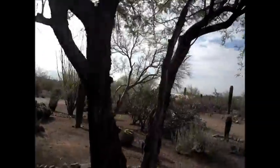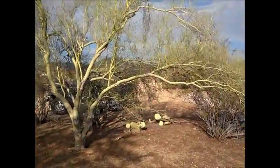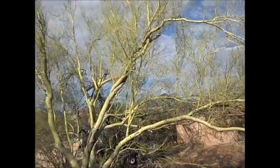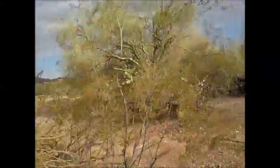This is a mesquite tree. We've got a number of mesquite trees. Mesquites are the ones that they like to use for smoking. They also smoke stuff here in Arizona too, but this is for barbecue and smoking meat. Another palo verde.